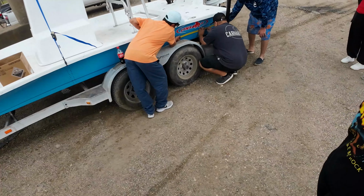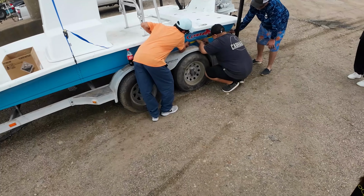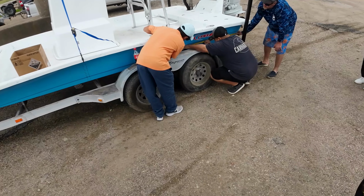Getting the boat all marked out, got the temporary leaning posts on, and we're about to put the boat in the water, so y'all stay tuned.